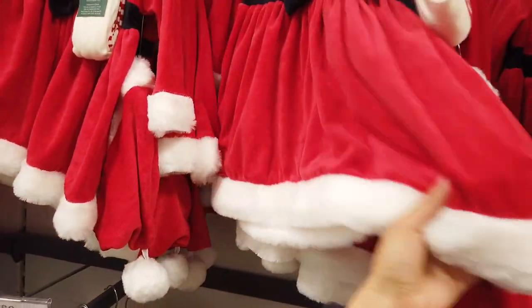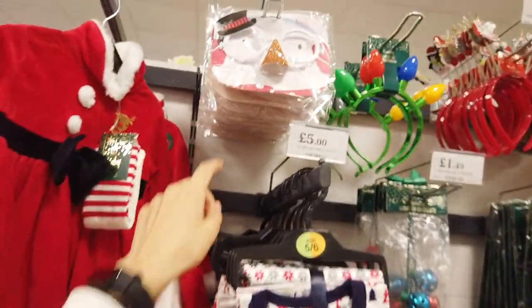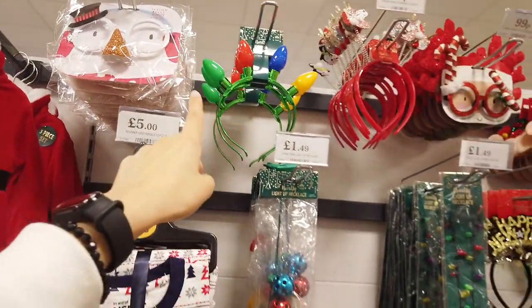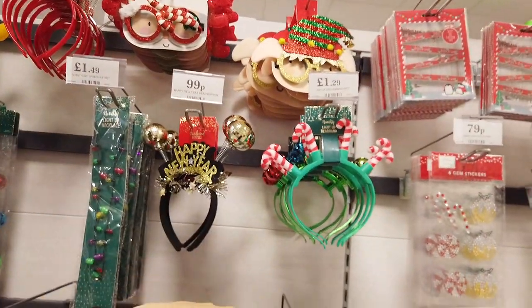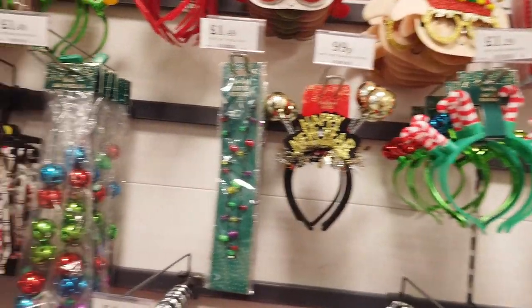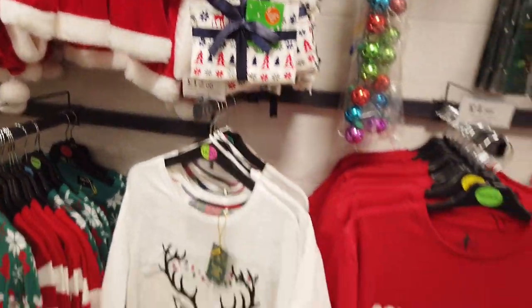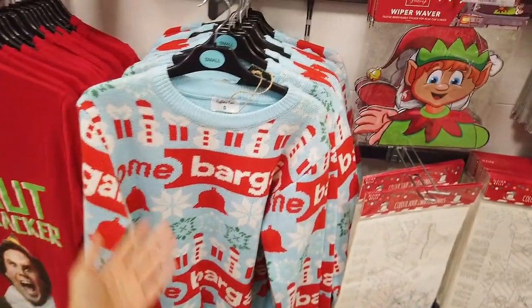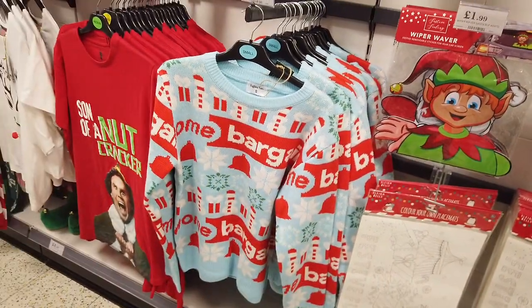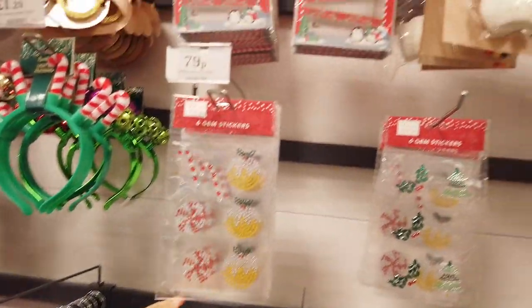Well, these are sweet. They've got a hat and some socks. Novelty glasses at the top. These are the light up ones. 99p, so same price really as Poundland for these. Matching family sets again. A Home Bargains jumper. Now that's an ugly Christmas sweater. £12. These are some gem stickers for 79p.